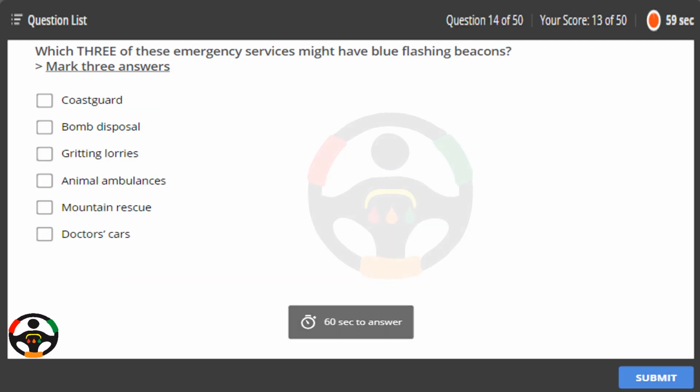Which 3 of these emergency services might have blue flashing beacons? Coast Guard, bomb disposal, gritting lorries, animal ambulances, mountain rescue, doctors' cars.